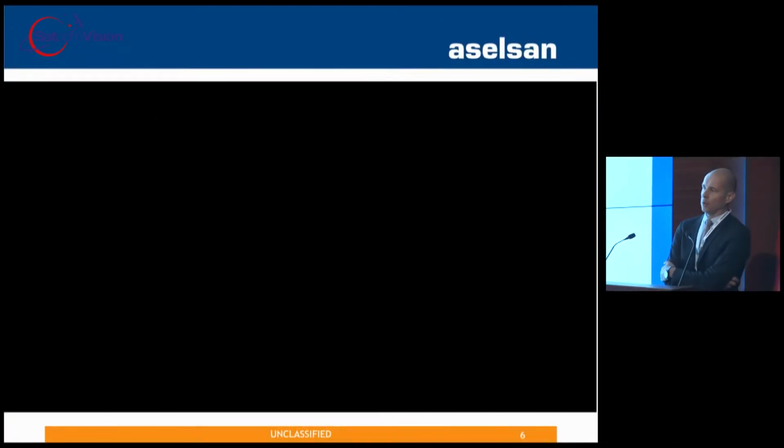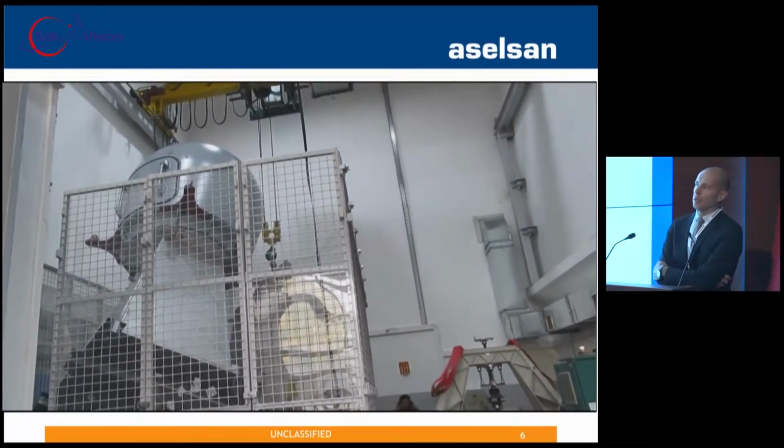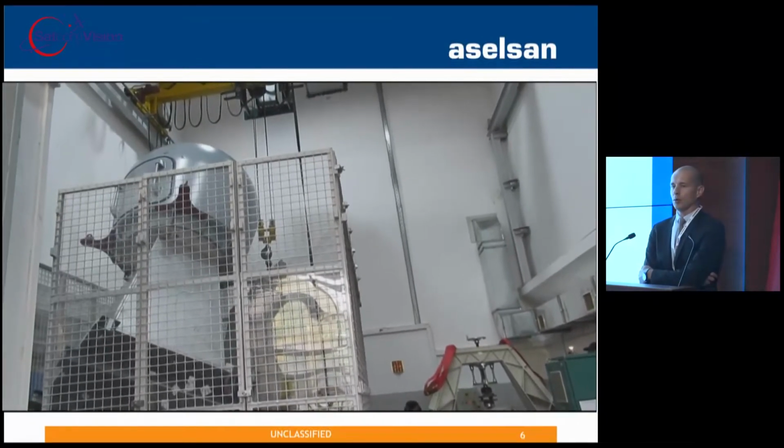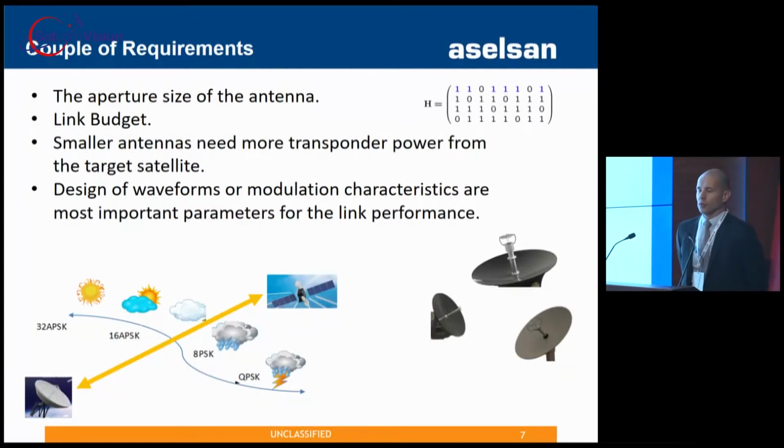Let me give you one video which shows our shock tests. It simulates mine bombing in the sea. Our system should stay alive even if the ship is facing this mine bombing in the sea. The aperture size of the antenna is also very important. Everyone wants to have the largest antenna on the platform, but there are limitations of the platform and also the shape of the system. Link budget should be flexible enough to overcome the worst case in order to work properly.